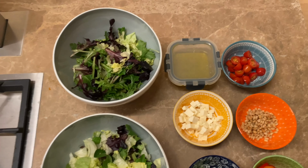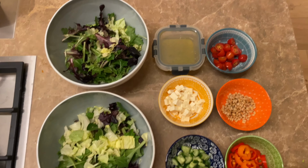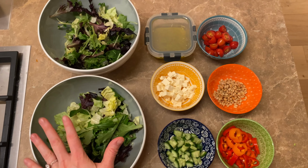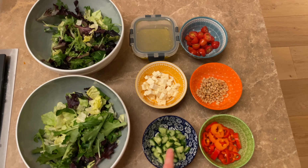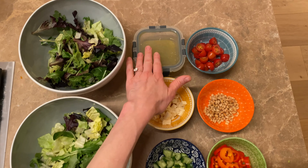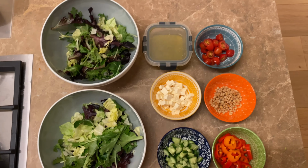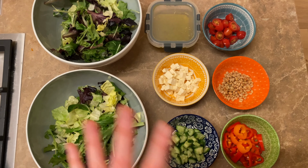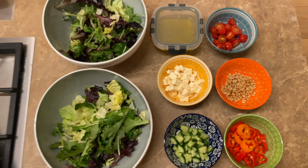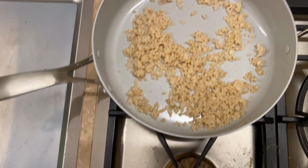Okay, so I got my mise en place going, which means everything in its place. I have my lettuce washed and ready to go. I have my mini cucumbers here, peppers, some toasted pine nuts, my feta cheese, my dressing, which is at room temperature now, and my cut up grape tomatoes. So you guys, it really makes such a difference taking the time to do this step. Then when I plate, it'll be super easy. I have my ground beef, and then I have my rice.